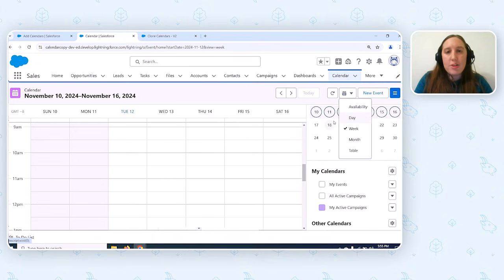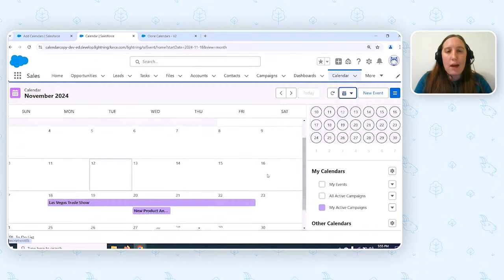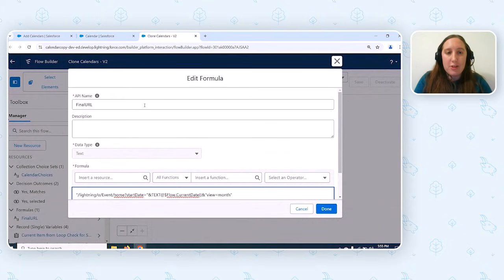Like in Gmail or Outlook, you have various views that you can do in Salesforce, including a week view, a day view, that kind of thing. However, what I've found is that if you're just working with date fields, the week view can show the data in only a really small portion of the screen. That's why I prefer to use the month view so you can get a larger swath of information. So that's what makes up this formula.